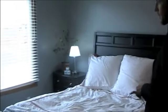And then moving across the hall again, towards the back of the home, we'll find the master bedroom. The master bedroom measures 12 feet by 12 feet. It has a window that faces the side of the home, and it also has its own personal master bath, which would face the back of the home. And that completes our tour of the main level. Let's head downstairs and check out the rest of the house.